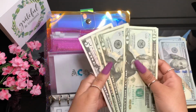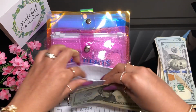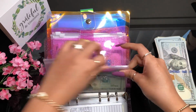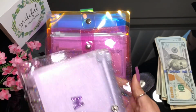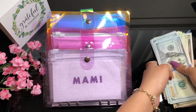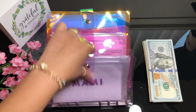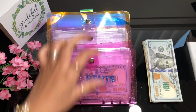Okay, and then this money, I'm just going to keep it here. I'm going to roll it over for next month. Okay. And that is it for my purple binder. Okay, and let me just put this one nicely. Okay, and then moving on to my monthly expenses tracker.